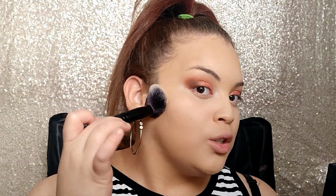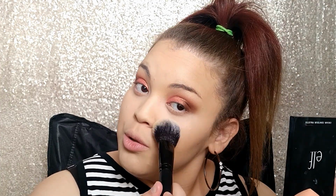I'm afraid that it's gonna leave flashback, but on the back it does say goodbye photo flashback. I feel like this is better for like powder. So I'm gonna just wipe that off. And it picks up a lot. I'm scared. Okay, there's not as much pigment as I thought. I thought it was gonna be stark white. You guys know I don't use anything other than my Air Spun, so I was a little bit scared.